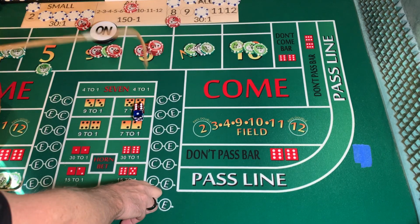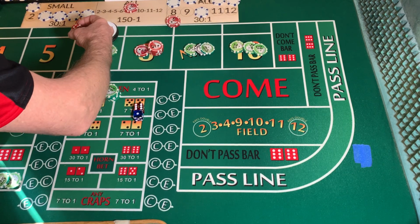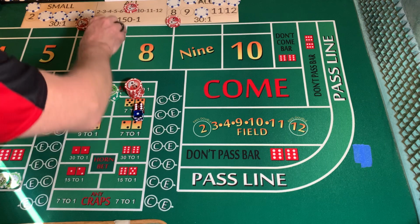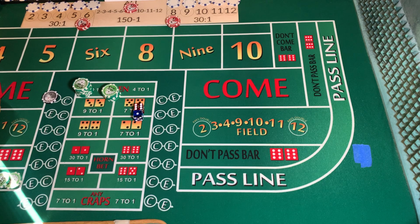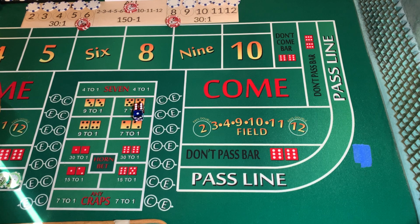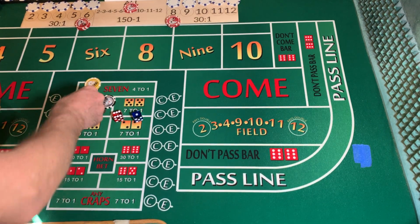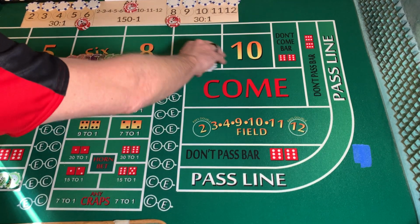Now, realize we put $300 out here. We got 200 of it back on one hit. So everything comes down. A little frustrating, but that's the way it is. Everything comes off. Profit for this shooter is $1,200. Color this up. Add this to our overall bankroll.